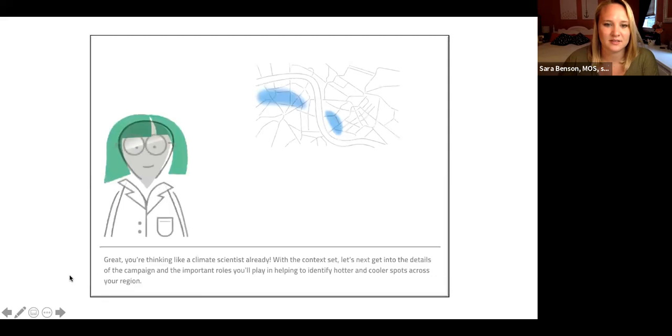You're thinking like a climate scientist already. With the context set, let's next get into the details of the campaign and the important roles you'll play in helping to identify hotter and cooler spots across your region.